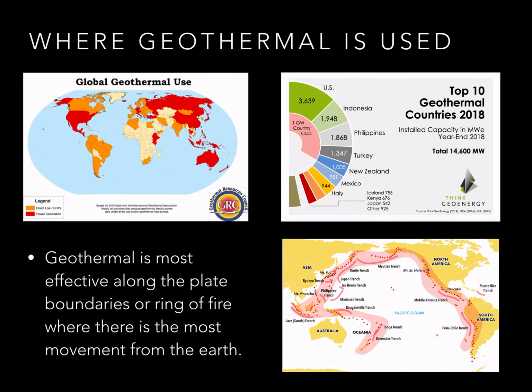And geothermal is most active along the plate boundaries or ring of fire, where there's the most movement from the earth. The graph on the right shows where the ring of fire is. So those countries have it. Areas in that area have the best geothermal potential. And along the Atlantic Ridge too, in the middle of the Atlantic Ocean. So countries like Iceland.